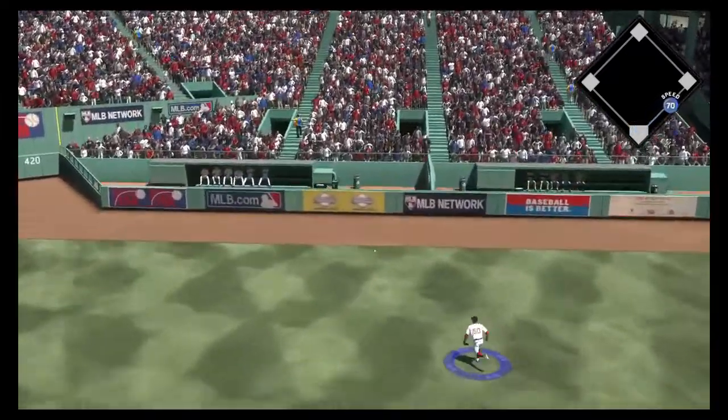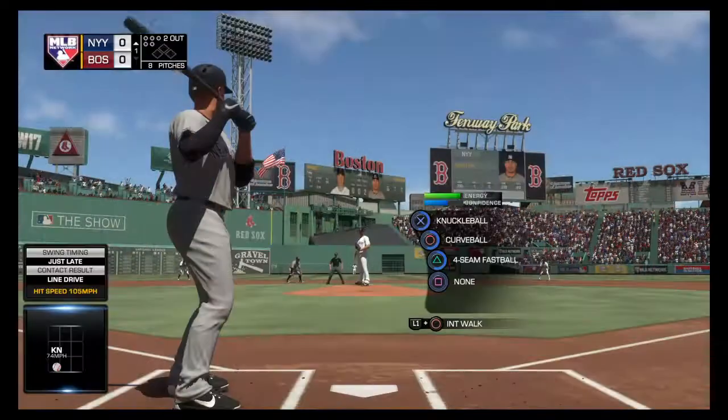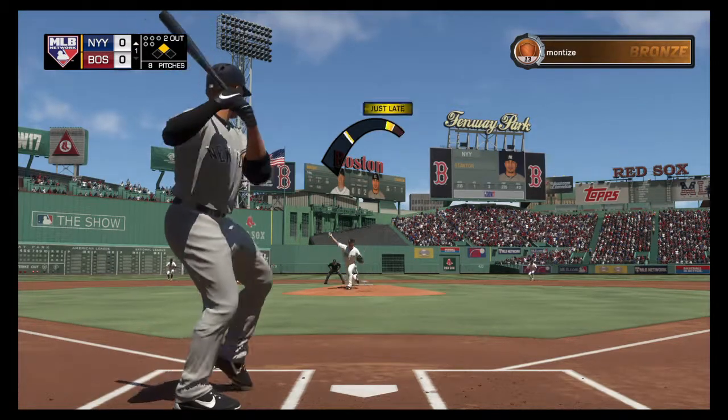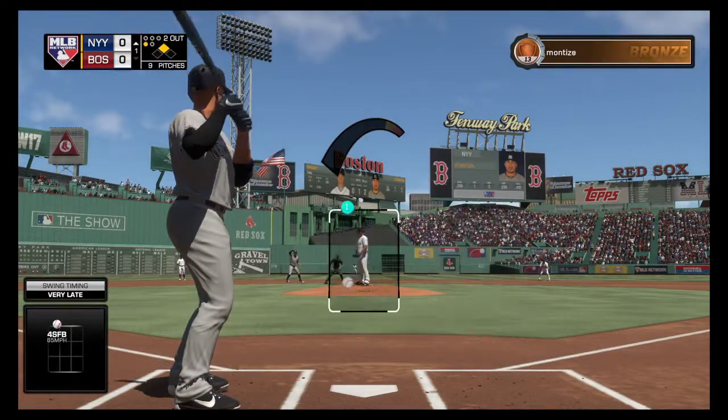Lined hard toward right center. And now that'll hop over the wall. So he'll be at second here with 2 away on a ground rule double. Center fielder, number 27. Giancarlo Stanton now. Opportunity for him here to pick up that runner from second with 2 away. And he throws the fastball by him here. 0-1.